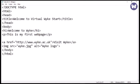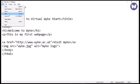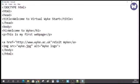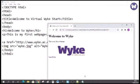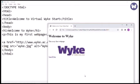Okay, so that's how you add an image into a web page, and once again we will just have a look at that. We'll save it again, have a look at our web page, and we'll see how that looks. Okay, so we've got text on there, we've got a picture on there, we've got a link on there. So we've got really the main features of most web pages. Other things we might put in there are audio clips, video clips, and so on.